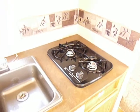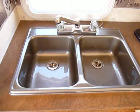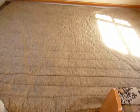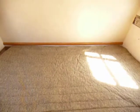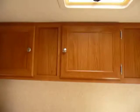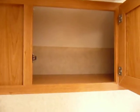Nice size microwave. You also have a two burner stove. Nice size sink. This is a queen size front bedroom for ample sleeping space. Plus you have some nice overhead cabinets. Fairly deep.